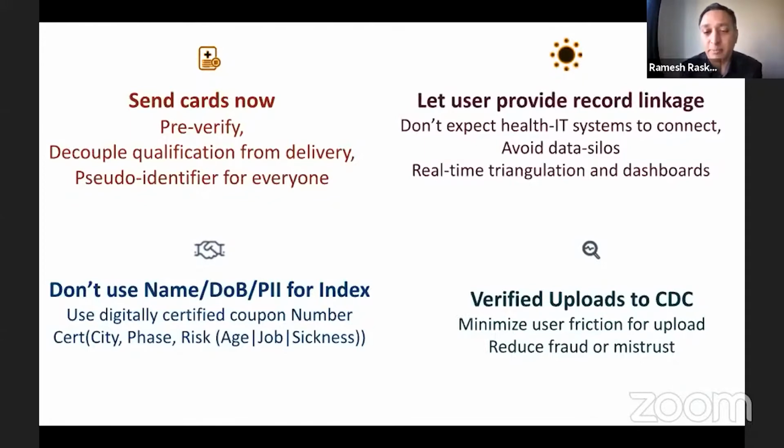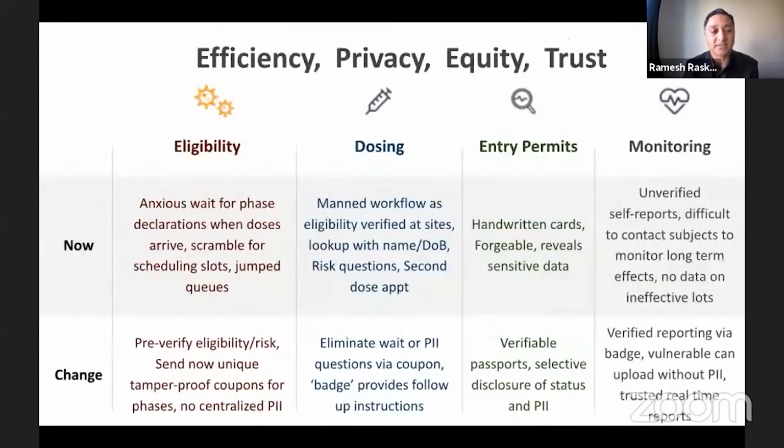And finally, for uploads to CDC or any kind of adverse reaction systems, even pharma players, let's make them verified using verifiable credentials so that there's minimum user friction. It's a single click or single phone call with their badge information, and we can reduce the fraud, or reduce misinformation that could be uploaded and noisy information that can reduce trust in the system. So our goal really here is efficiency, privacy, equity, and trust at these 4 touch points in a user's journey.